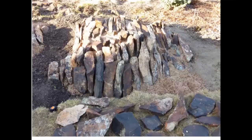But it works. So this is a garden where all the stones have been set in the sand, which is very easy to work with. And then what we'll do is come in afterwards, and pile in sand in the final crevices.